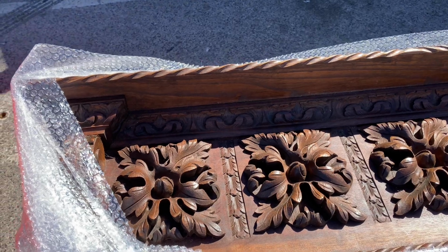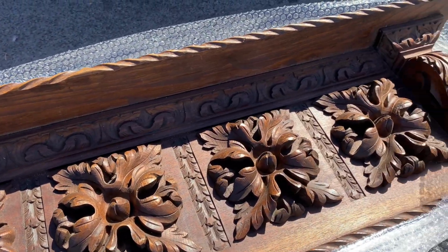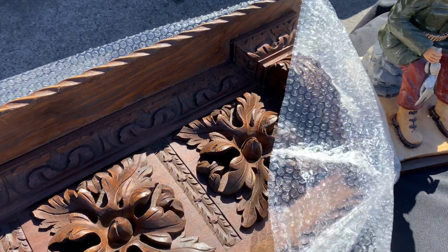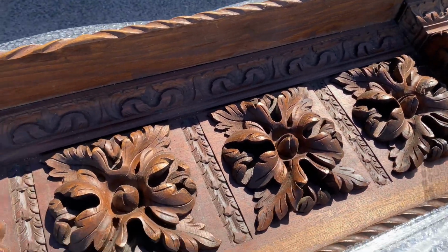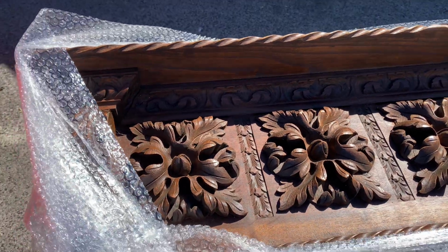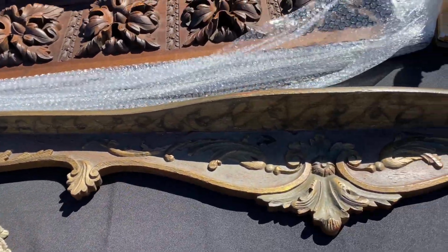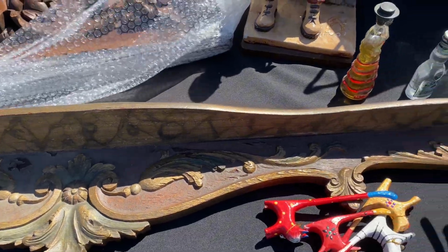He also has a console, or perhaps a small shelf, which also seems to be from Italy. Here is another lovely wooden piece. It might also be a shelf, but I can't say for sure.